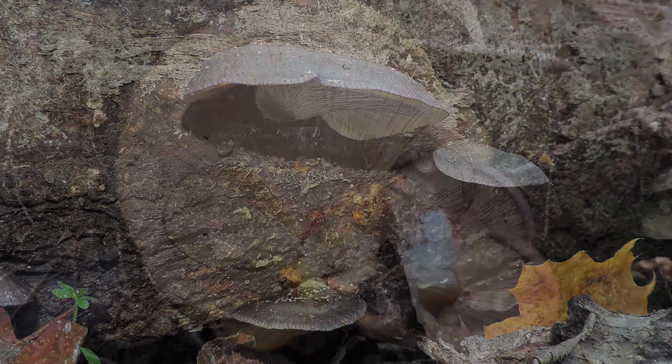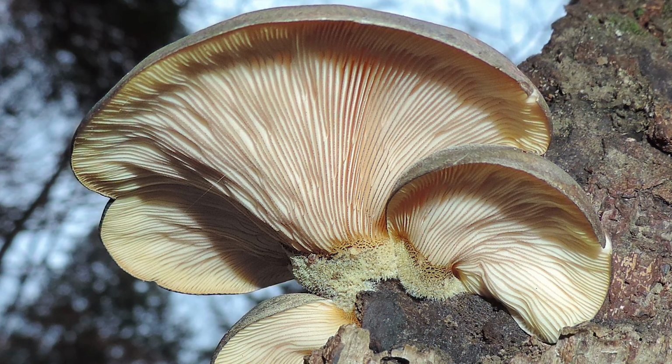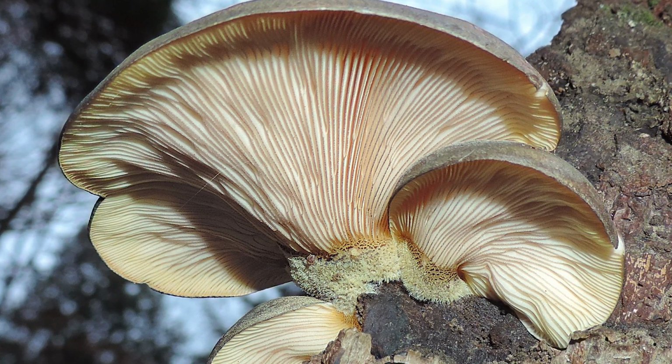Now the underside of the late fall oyster mushroom has gills that run the length of the underside of the cap, so these gills are decurrent, and the gills are yellowish to orangish yellow. And this mushroom usually has a stalk up to about 3/4 of an inch long and up to about 1/2 an inch wide. And it's usually short and stubby and somewhat velvety. The spore print of the late fall oyster mushroom is yellowish.